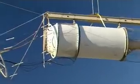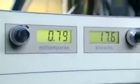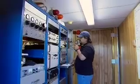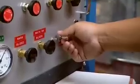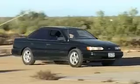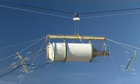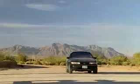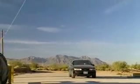Touching in the area will now fire the EMP pulse charging. Here we go. 5. 4. Get a little momentum. 3. 2. 1. I'm still alive. The car isn't.